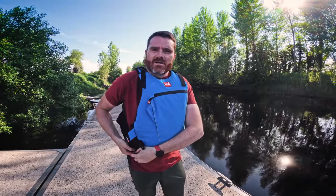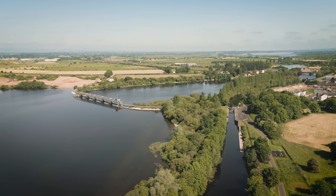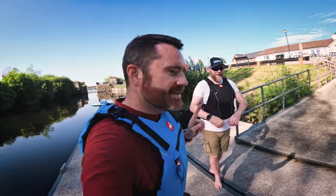We are down at, where are we, Tomb? Tomb Canal. We're at the Tomb Canal, and we're about to get on the river van and head up to the entrance to Loch Beg. Thank you, Gavin. This is Gavin. I'll introduce him in a second. Come up here and I'll show you my board, and then we'll go down and we'll see what Gavin's doing. So I'll see Gavin down there in a second.